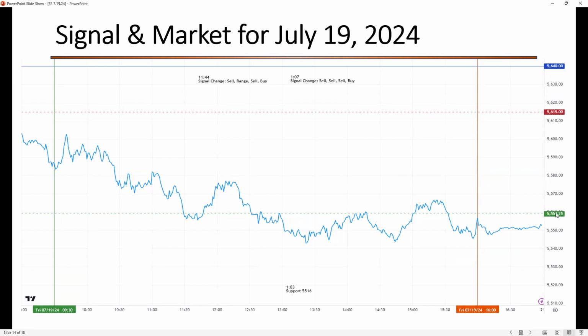And again, my apologies that this is at 55.59, but this should be 55.56, which was a support given pre-market. So it would have hit 55.56, and then would have fallen a little bit short of the 55.40 target, but it did come into this zone. And at 1:03, right here we have another downgrade in the signal and a support here.